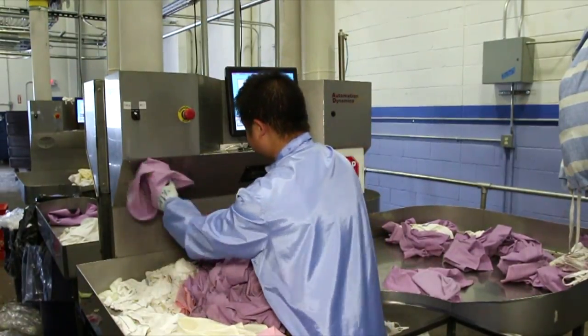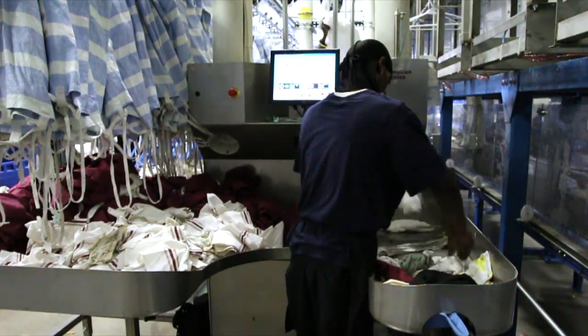The other item that's going on here, because we have such a high volume of items going directly into the sling, is that there's almost no sweeping being done. We have one sweeper here at CleanCare, where normally you would have, for this size of plant, at least 3. Another huge savings in labor.